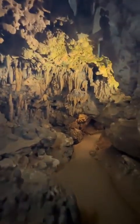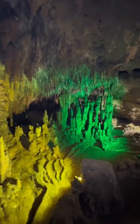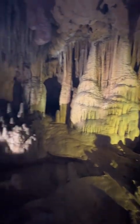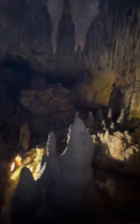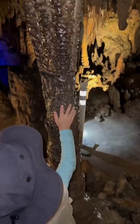In one of the rooms, he turned all of the lights off. It got pitch black and he barely turned on his flashlight, and we could see what it looked like for the original people that saw it and carved out the floor. I thought it was so crazy that these people came in practically no light and carved out the floors and added concrete to make sure that it wasn't slippery for people to check out.